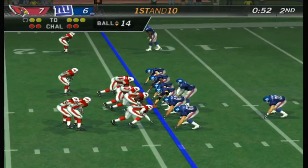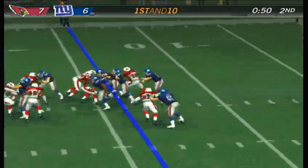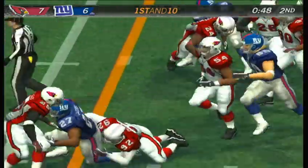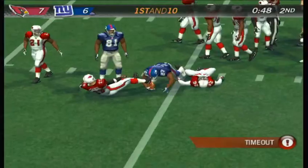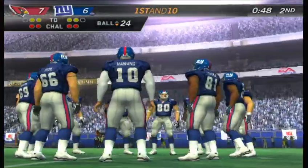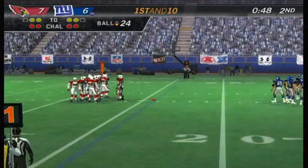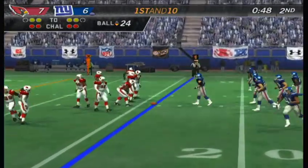Arizona comes out in their nickel package. Hand it off to the back. Berry is there on the stop at the 24-yard line. So after that run, we can see how the 2 main threats on the ground have fared so far. First and 10. Ball on the 24-yard line.